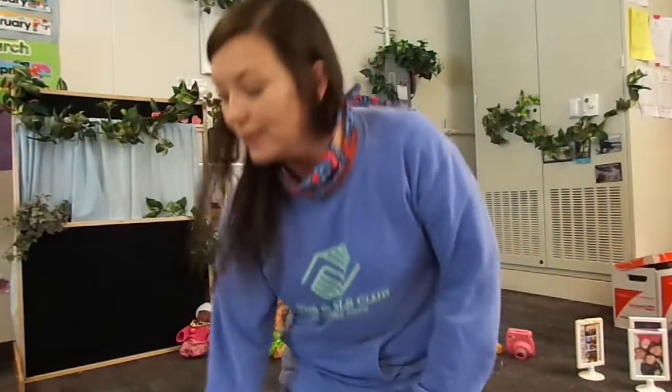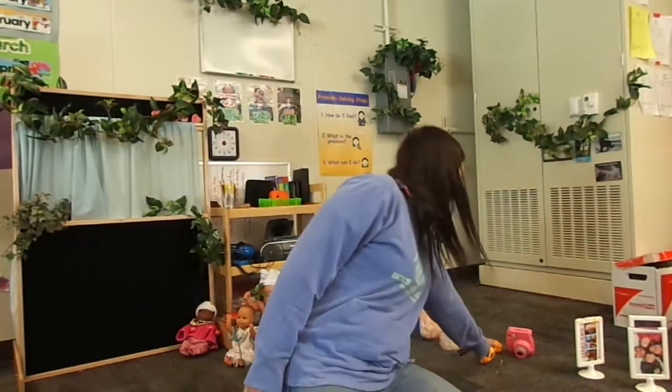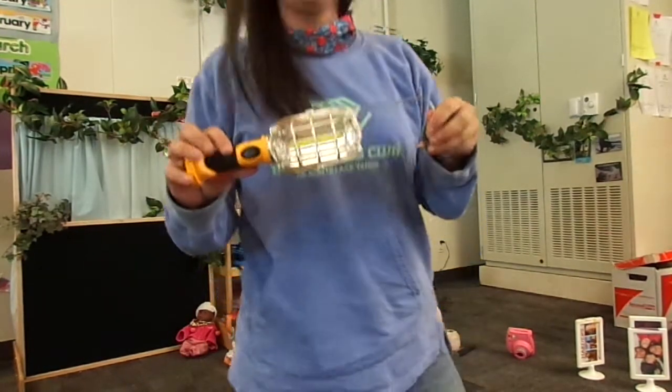So, I'm going to show you guys some lights that I found in my house. And then I thought that if you'd like, later today or anytime today, you could check out the lights inside your house and figure out the different kinds that you have in your house. Okay? So, let's see. First up, I have this light.